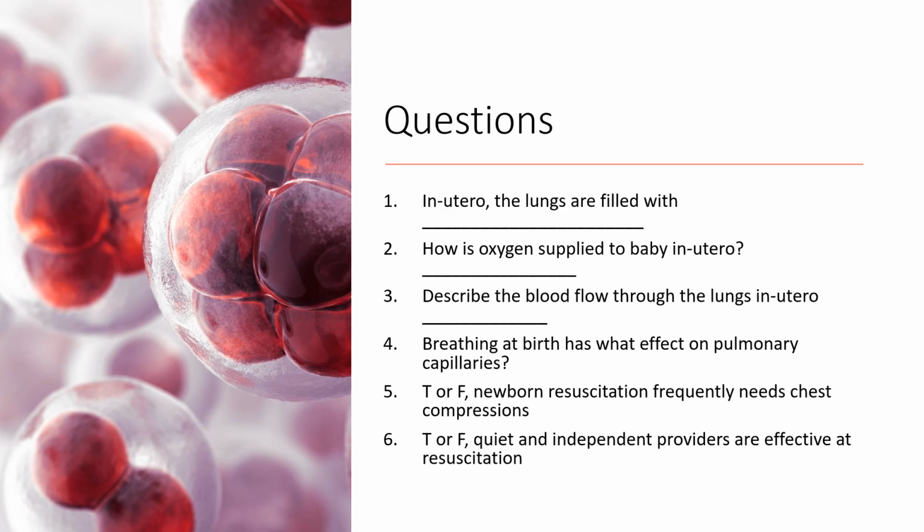Number 3, describe the blood flow through the lungs in utero. Hopefully you're thinking, okay, the blood flow through the lungs is very minimal, maybe a little bit to help develop the pulmonary tissues, but the rest of it, most of it's going to go through the patent foramen ovale and the ductus arteriosus and bypass the lungs because the blood being delivered is full of oxygen already from the placenta. So the oxygen exchange has already happened with their blood.